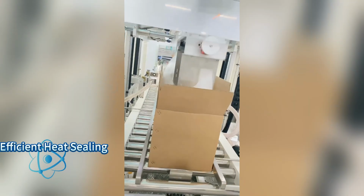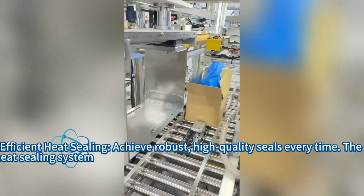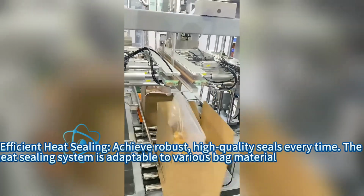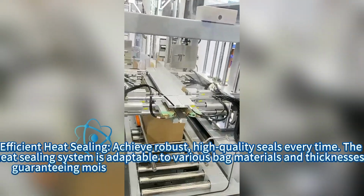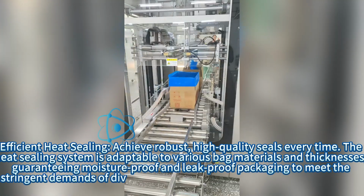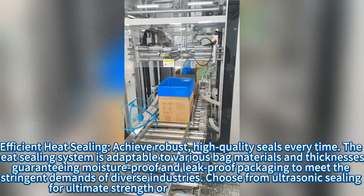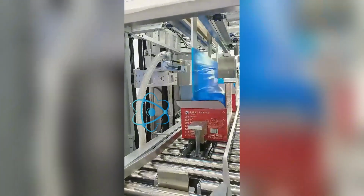Efficient heat sealing. Achieve robust, high-quality seals every time. The heat sealing system is adaptable to various bag materials and thicknesses, guaranteeing moisture-proof and leak-proof packaging to meet the stringent demands of diverse industries. Choose from ultrasonic sealing for ultimate strength or efficient sealing belt options.